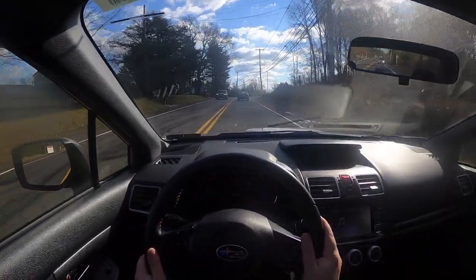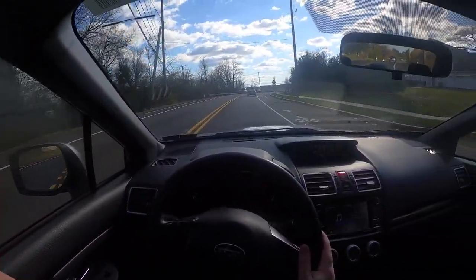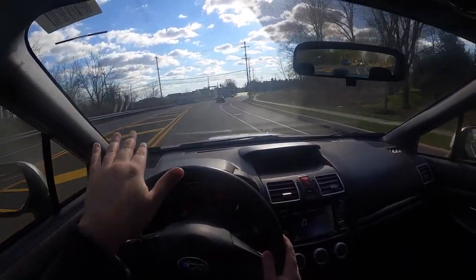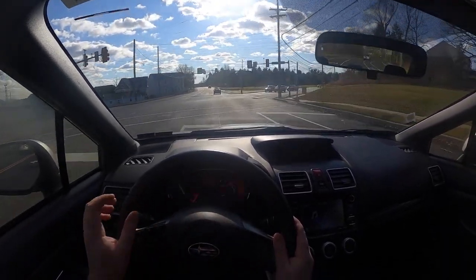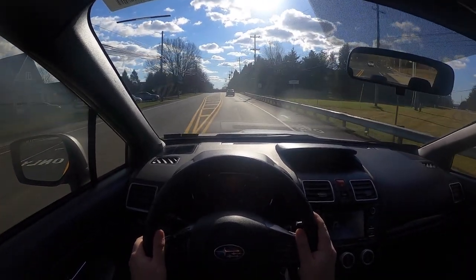Really good visibility in this car. These windows go nice and low. I feel like I can just see everything. Pillars are very thin. You don't really see the front hood much besides that hood scoop right there. And a very clear big back window. So really visibility, I can't complain. It's very good in this WRX.